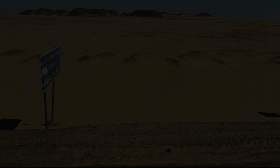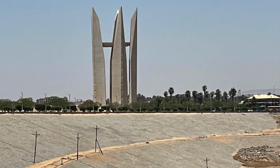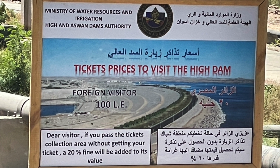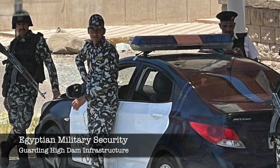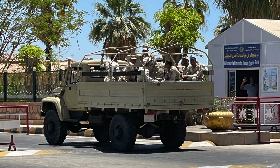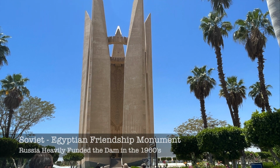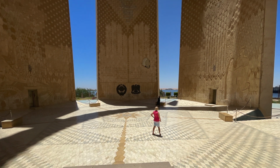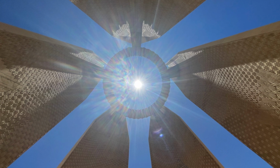After our time in Abu Simbel, our bus traveled back 4 hours across the desert again, back up to Aswan. The High Dam is a major infrastructure in Egypt. It is protected by the military as a high-value target, and it prevents major flooding in all of northern Egypt. It also allows the population to live year-round in those low-lying lands. Certainly no tour of Egypt would be complete without seeing the modern effects of the dam on the nation of Egypt.